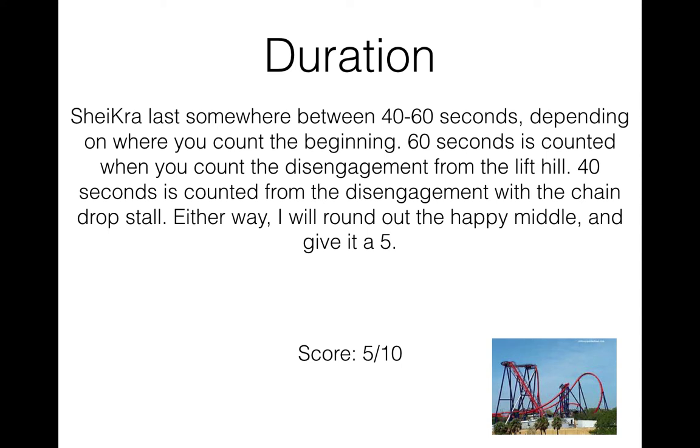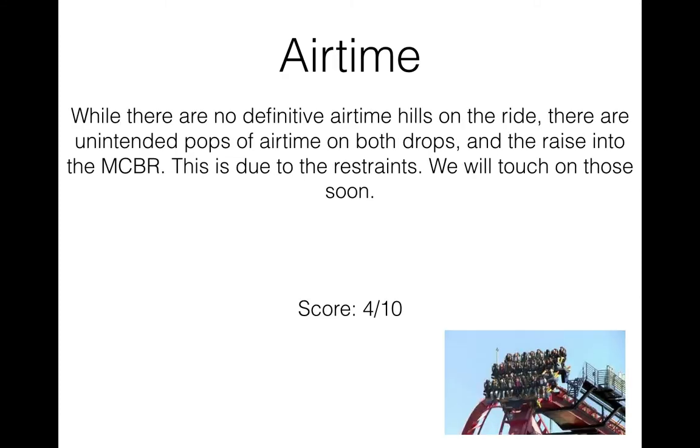Technically, I don't know. It's weird. But I'll give it a 5 out of 10 for duration. Nice medium. Probably a little low, about average, a little below average length of actual fast-moving track. Moving on. Airtime. There are no definitive airtime hills on the ride.